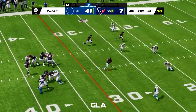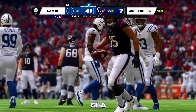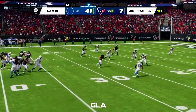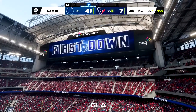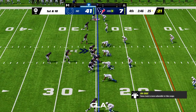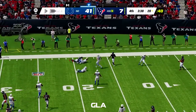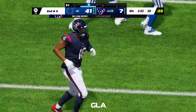Throwing again on 2nd down. Mills. And he'll go right back to Moore. Complete again. And he's going to get this down near the 25. And they'll throw again. Here's Mills. Rodgers brings it in. They get him to the ground right on the cusp of the red zone after a pickup of 5 or 6.